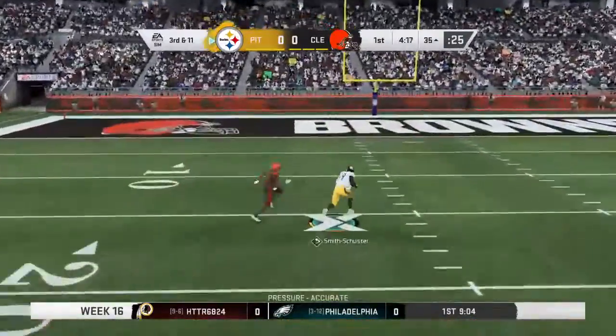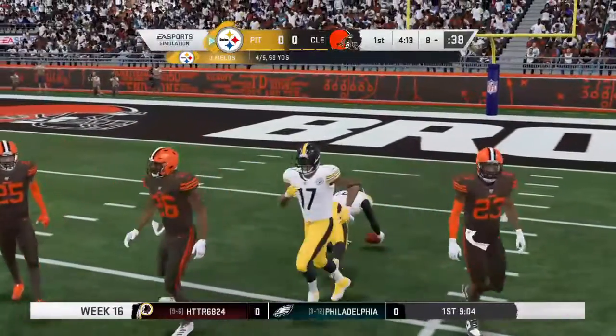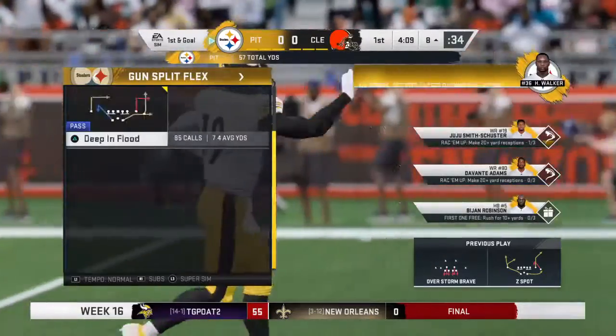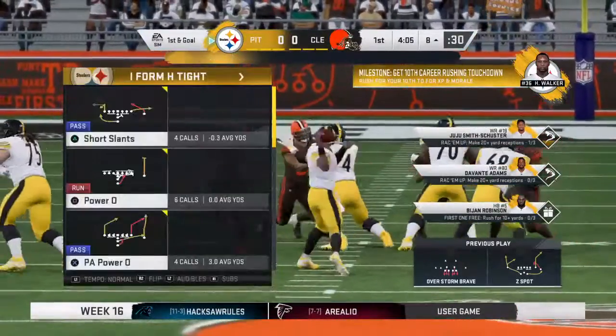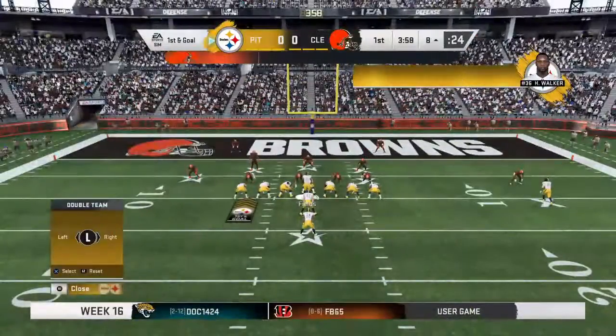That's exactly what he did there. That was nice. Open man, Smith-Schuster, it's complete. And he's brought down, but not before he reaches the 8-yard line. They're able to convert on third down, and that sets up a 1st and goal. And he's top 5 in the league in terms of receiving yardage because of plays like that.